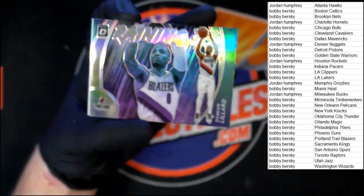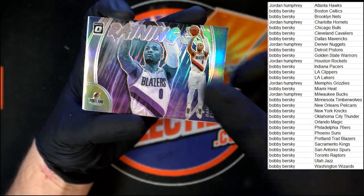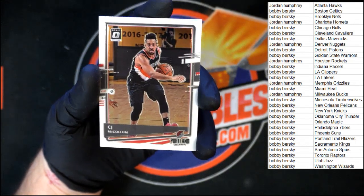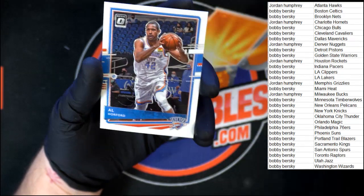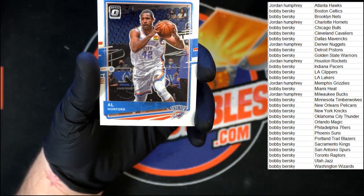So we go back through it over again. We got, with the Blazers, going to Bobby B, the reigning threes, Damian Lillard. With the Portland Trail Blazers, going to Bobby B, with CJ McCollum. Karl Anthony Towns, Minnesota Timberwolves, going to Bobby B. And the Thunder, OKC Thunder, going to Bobby B. So that was a Bobby B win on that one.